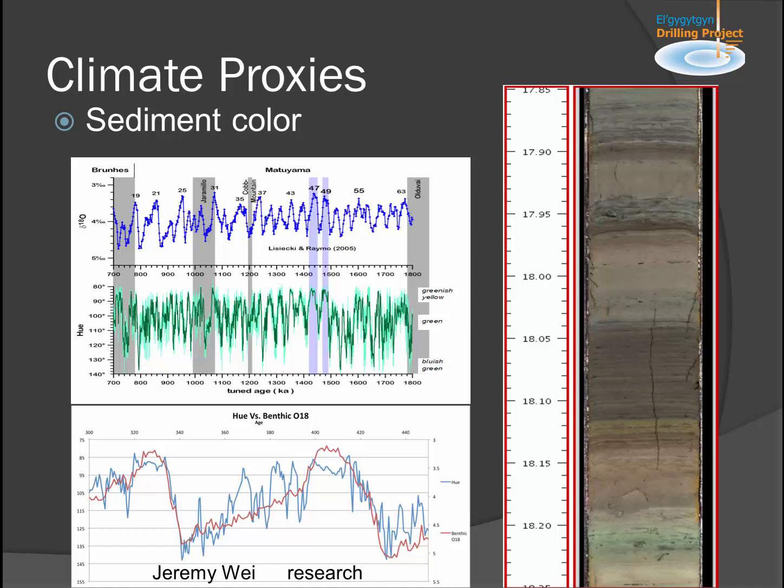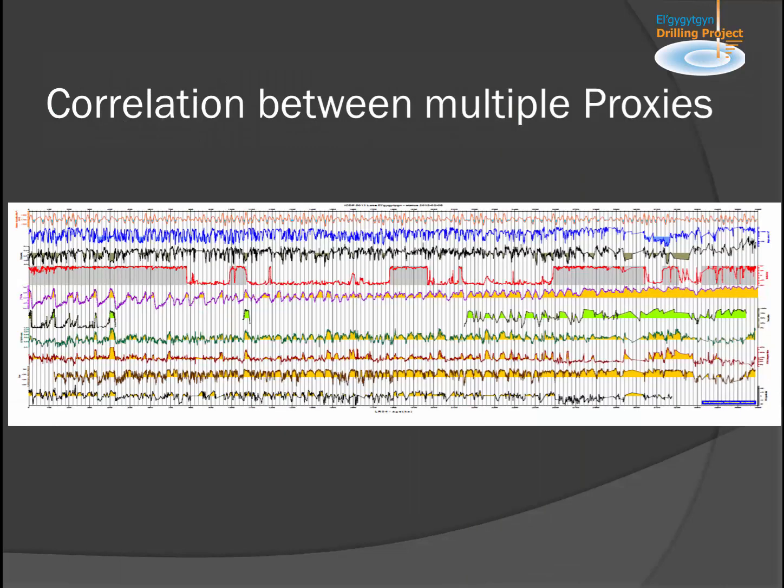Some of the researchers at the University of Massachusetts studied the sediment and saw sometimes the sediment was more of a greenish yellow and other times more of a bluish green. This change in color has been related to changes in temperature of the lake water years ago. An important thing with all the proxies is to understand that we won't just look at one.